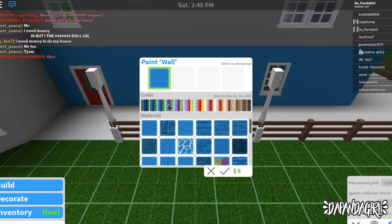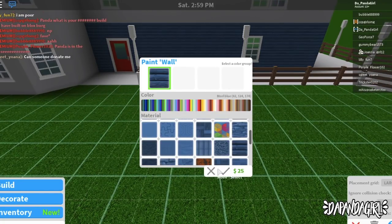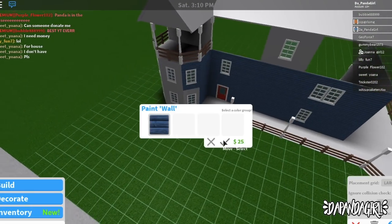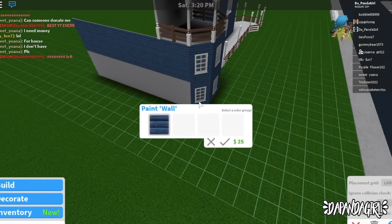I also decided to go with a dark blue wood color because I didn't want a bright pink one like a Barbie house and be mistaken for a Barbie house, so I thought this one was really pretty and it fit nicely.